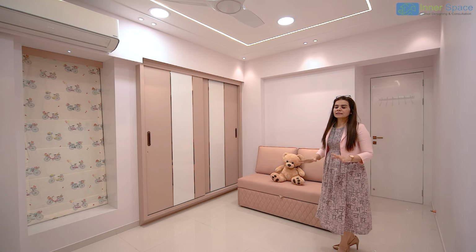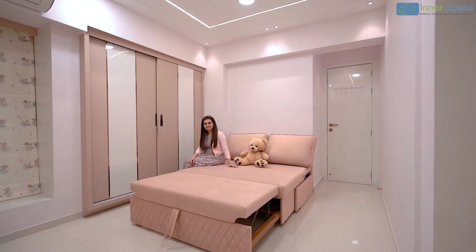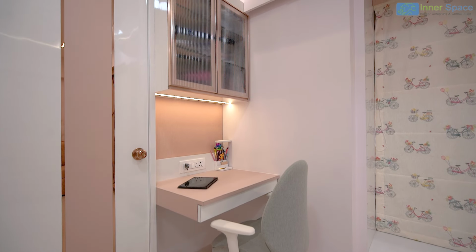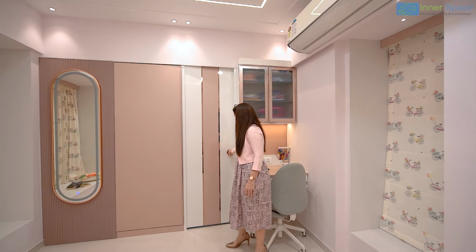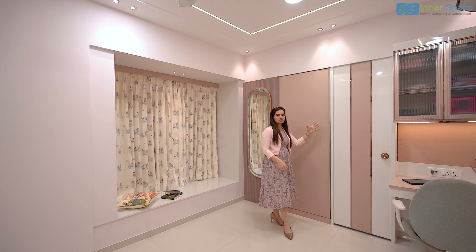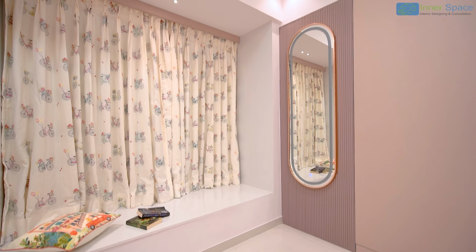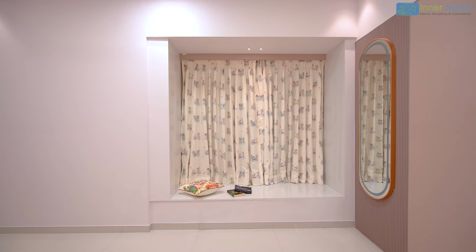So what we did here is that we opted for a sofa cum bed, and then we have the wardrobe here, and then we have a small window where we made a seating arrangement for her, and there's a small work study table for her with the overhead storage. And this is her washroom, and we designed the door of the washroom, blended it with the rest of the design, and this is another storage here, as you can see. And then there is a dressing mirror, and again there is a big window here, so she has cross ventilation here, a huge window with seating for the girl.